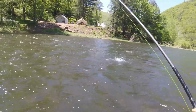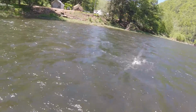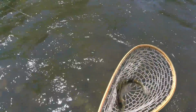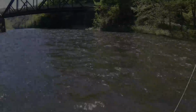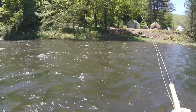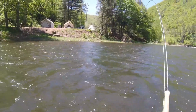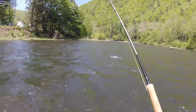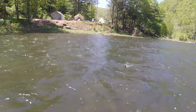Okay. There he is. Nice. Nice, nice, nice, nice, nice. Big brown stone. There he goes. There he goes. Boy, the first one on the swing. There you go. First one on the swing. And that was on the big brown stone.